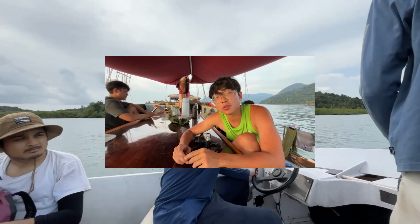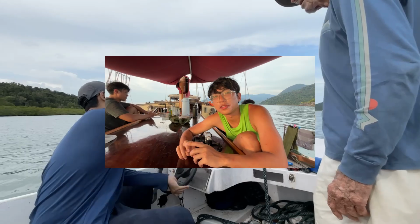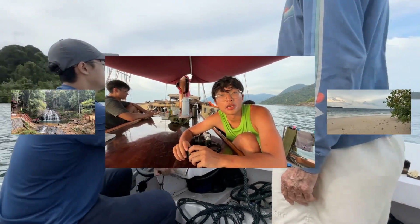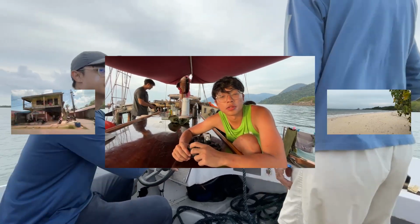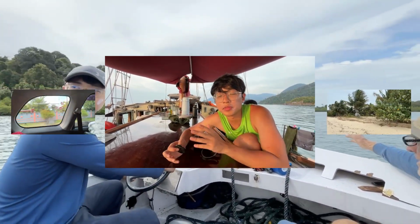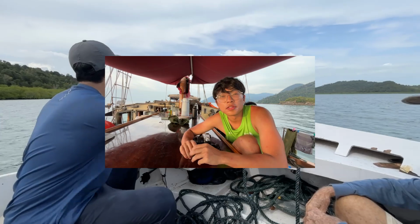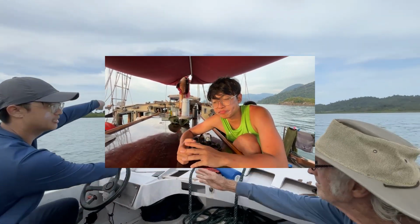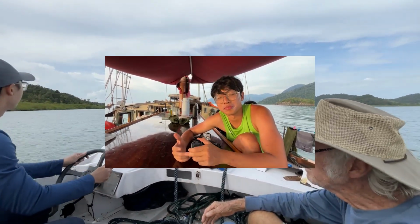And lastly, we have GN2070. It's the Comlink family module. I'm not sure if I covered this in a previous mod review, but it's a 1 year long GN module. So would I recommend it? I think as long as you have compassion and you just really try your best and keep an open mind, I think everything is all good. Organizationally, I think it's a bit tough because sometimes some families are very different, and the service officer that you're working with is also very different. So I think that's something to take note of. So your mileage will vary quite a lot.